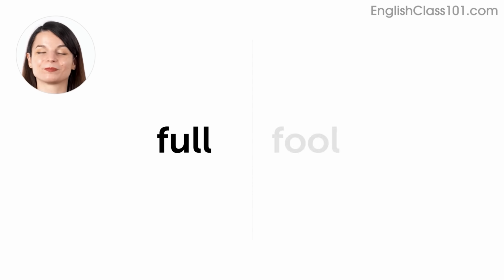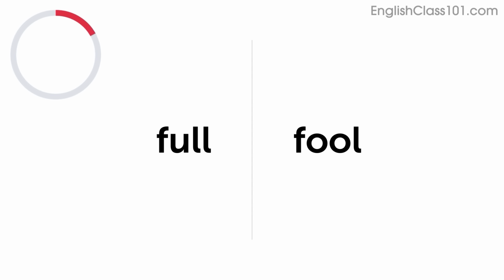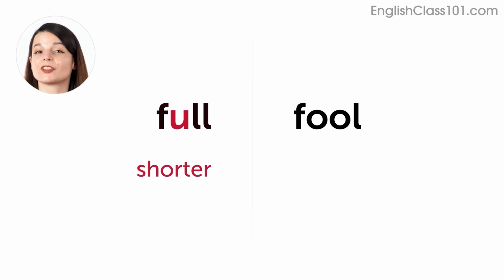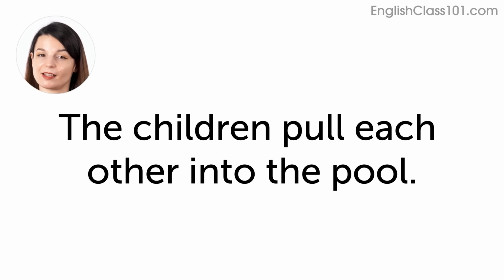Let's try another. Full, fool. Full has the shorter sound and fool has the longer sound. Now, listen to this sentence. Which words have the shorter sound and which have the longer sound?